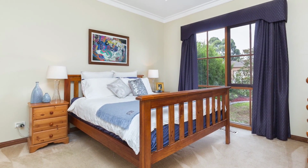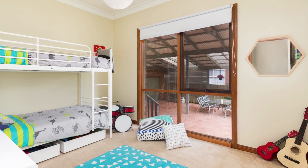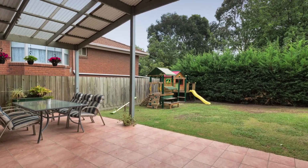Master bedroom comes complete with ensuite and walk-in robe. The remaining bedrooms are central to the family bathroom, and entertaining family and friends is more than catered for with the huge paved pergola and grassed backyard.